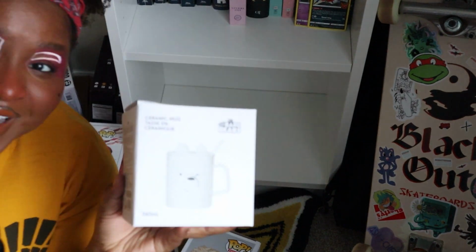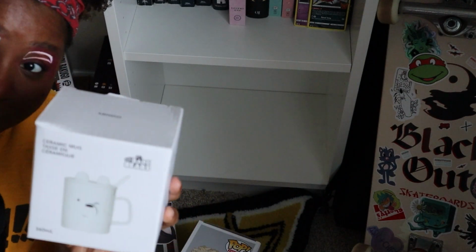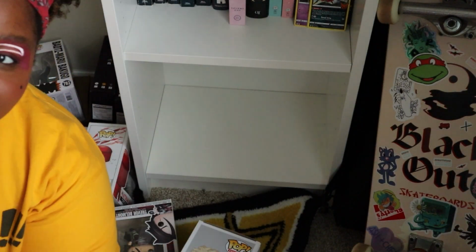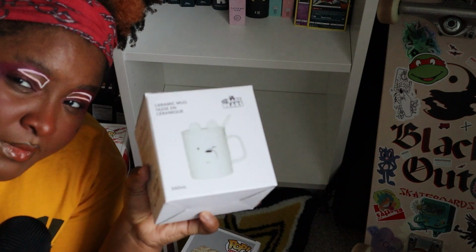Cuphead. Ice Bear mug that I got from the store in the mall, which was really, really cute. And I need to move it to the actual kitchen so I can use it properly. It's just been sitting on my shelf. So yeah, now we're gonna put the pop figures down here.